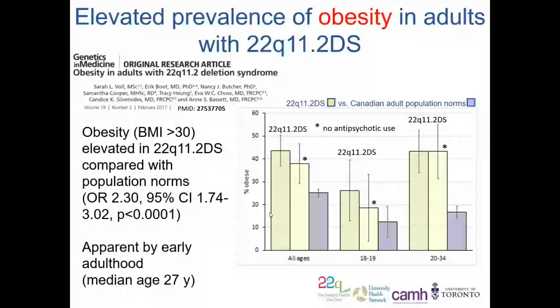So obesity is more common. These individuals with 22q start out kind of small, but they blossom very early on in adulthood. There are lots of reasons, obviously, for obesity, but this is part of the metabolic conditions that are associated with this condition, and it's apparent by early adulthood.